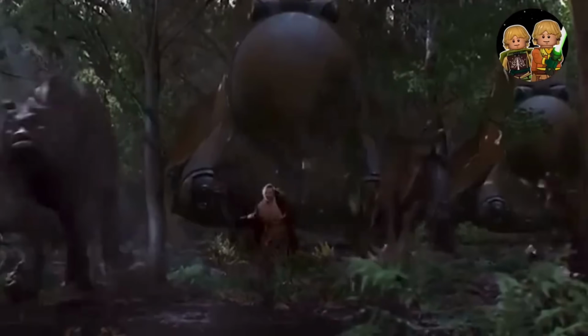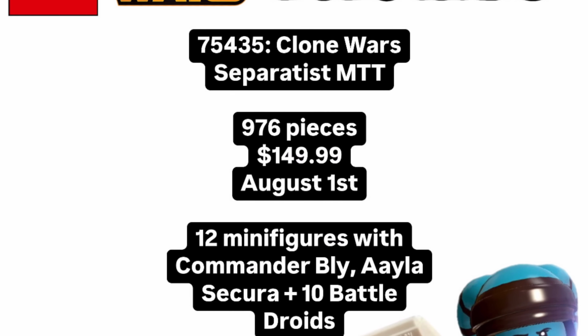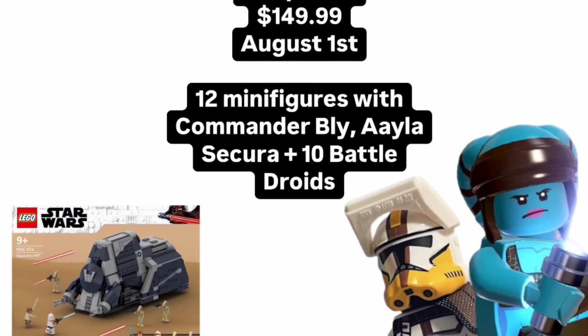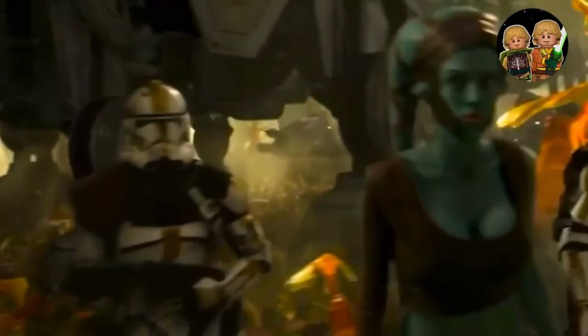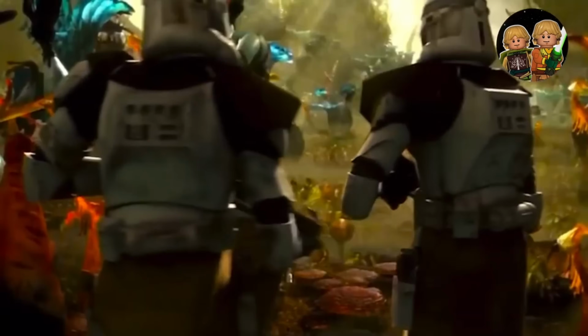And we possibly have the biggest August 1st set release in set 75435, a playscale Separatist MTT with 976 pieces and a retail price of $150. And even just that is pretty exciting, but it gets better because this set will include at least 12 new minifigures, with Clone Commander Bly of the 327th Star Corps and an updated Jedi Master Aayla Secura, plus there will be 10 battle droids in there for those two to munch through.